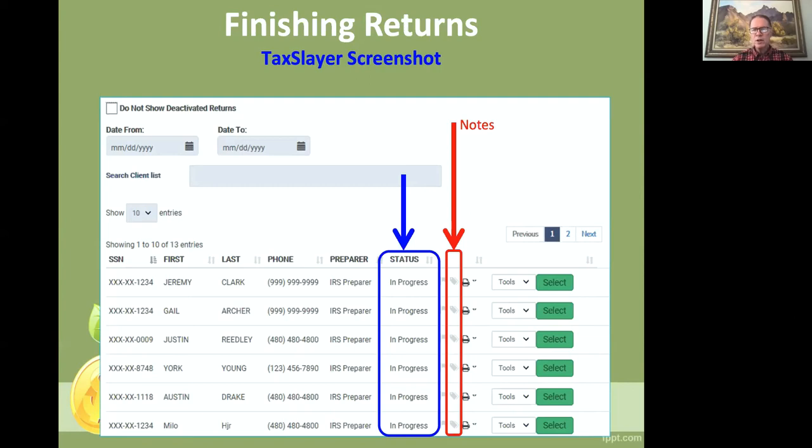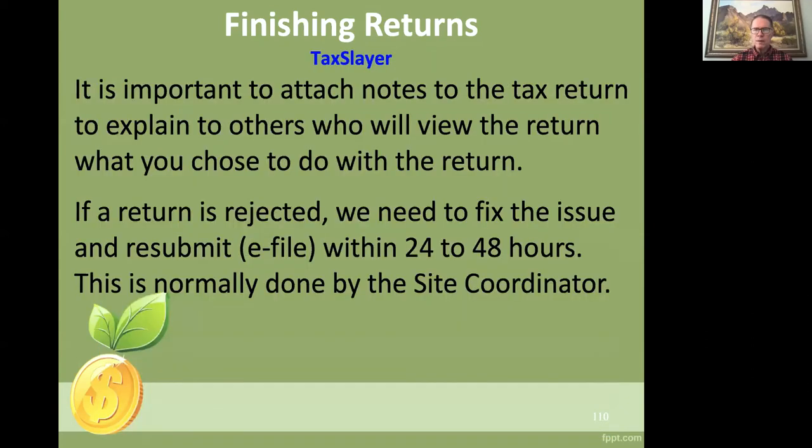The other thing we want to cover is notes, and that's those little icons that are kind of grayed out there next to the printer. And if that note shows up in black rather than gray, that means there's been a note attached to the taxpayer's return. Notes are a way for us to explain to other people who are going to look at the return information about that return. And here again, we've talked about if it's rejected, we need to fix that within 24 to 48 hours. And that's normally done by the site coordinator. Although sometimes the site coordinator will ask you as the return preparer, hey, this was rejected and here's the issue. Can you tell me about it? And so you'll be involved.